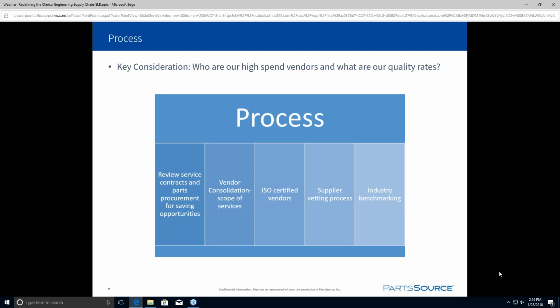So the second area that I wanted to touch on today is process. When we talk about process, one of the key questions to ask yourself is, who are our high spend vendors and what are our quality rates that we're getting with that service, with that product? Typically, the largest part of any clinical engineering budget is service contracts.